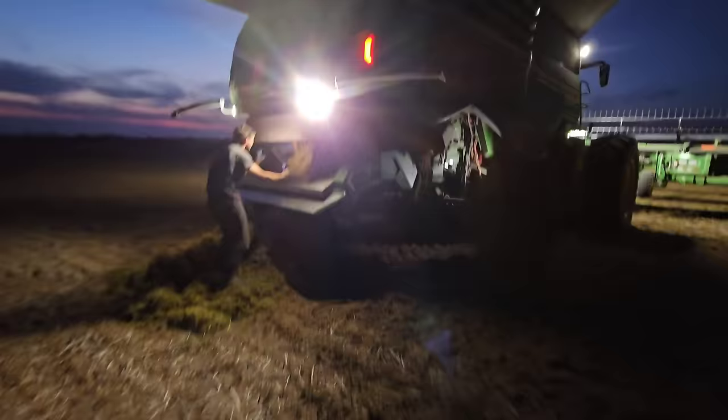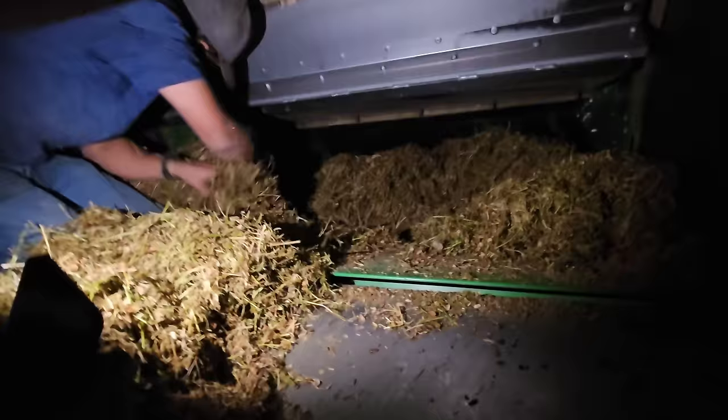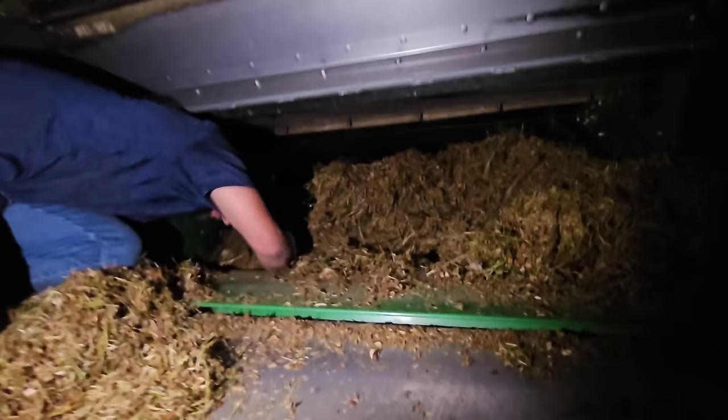So we're unplugging the back end of the combine here again, and we were windrowing. It's plugged all the way up to the front. And you can't tell, but I have the lights on in here, and the sieve, the top chaffer, is plug solid. What a freaking gong show.